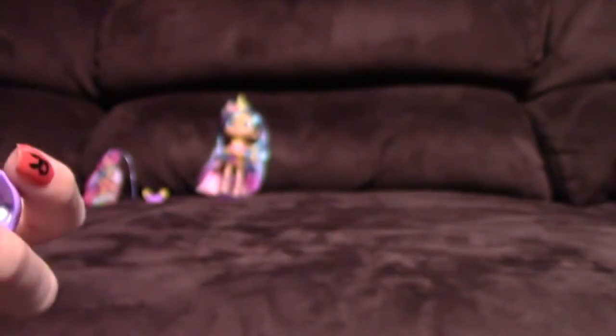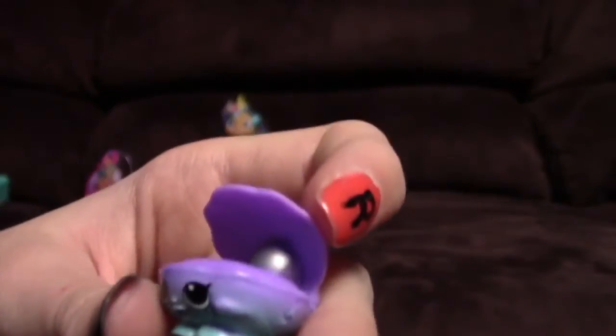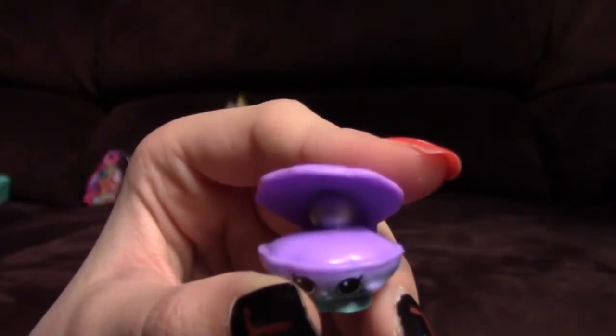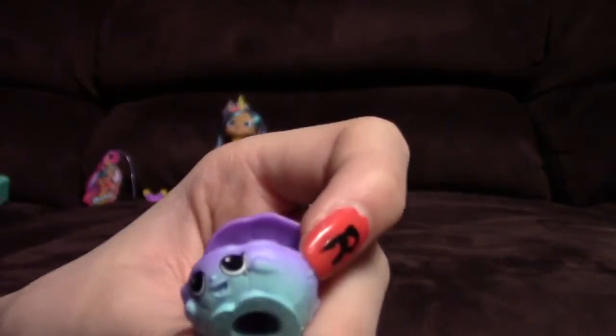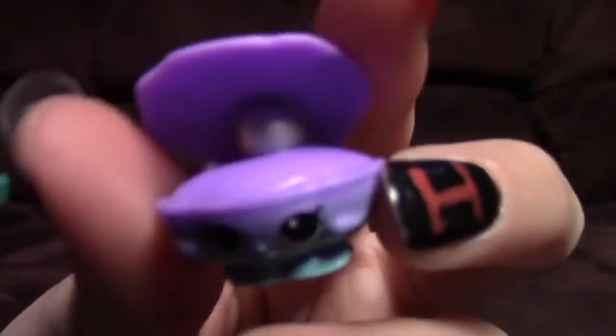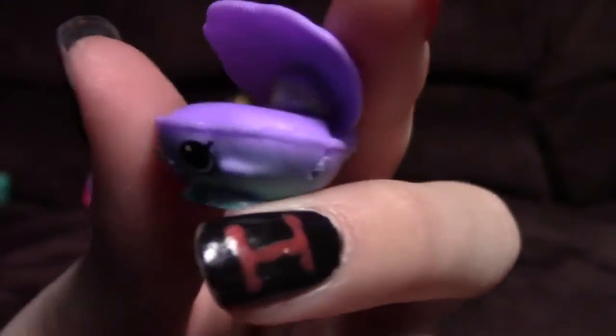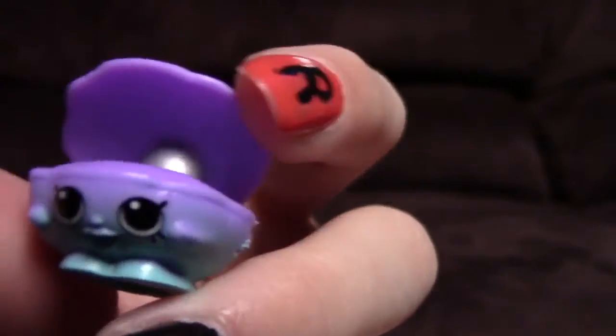I think that's, like, Pearl or something. I can't remember what her name is. Let me go find it. It doesn't say this one's name because it ripped off. Her name is gone in the abyss of nothingness, so I'm just gonna call her Pearly Jewel. Her new name is Pearly Jewel. Or Julie Pearl. She goes from being this light blue to being this nice purple. Those are some really nice colors. She has a very shiny, metallic-y pearl inside.